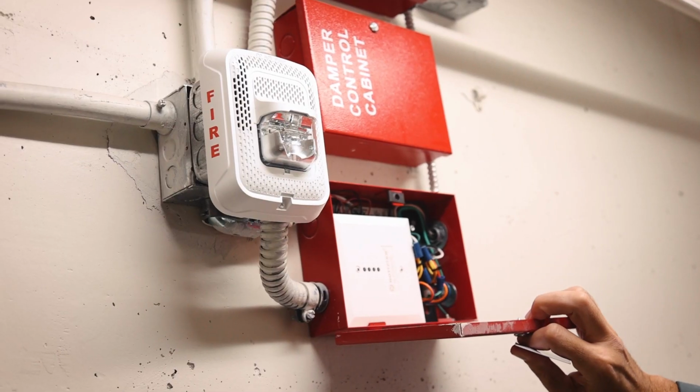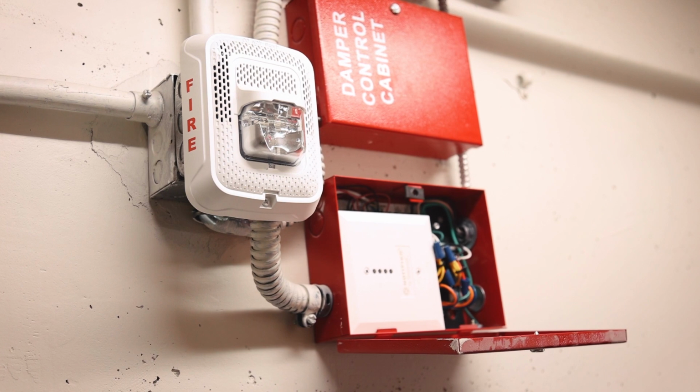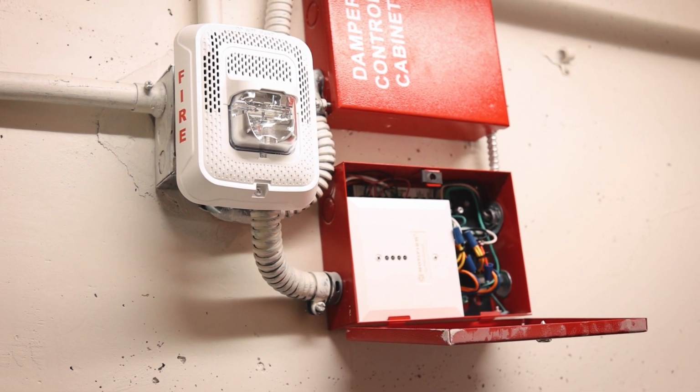From our perspective, we didn't have to build the thing. We didn't have to wire the internal guts of the enclosure itself. So all we had to do, when we come back, is land our data, program the device, and make sure it works on our end, and then we're good to go. So there was less involvement, less labor time on our end, setting up that relay or control module inside of it.